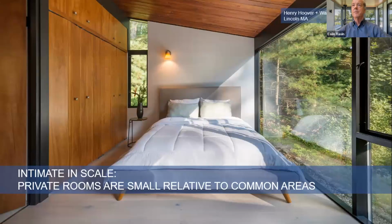Mid-century homes are very different than most of the homes built today. They're quite intimate in scale. This primary bedroom is actually only 11 feet wide, and it's one of my favorite images to show potential clients of new homes that they don't need giant spaces. And in fact, when the more private rooms are smaller, it encourages the family members to gather in the common spaces. And next, Mark.